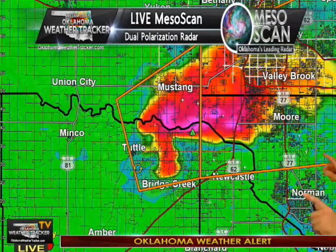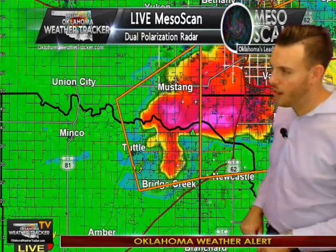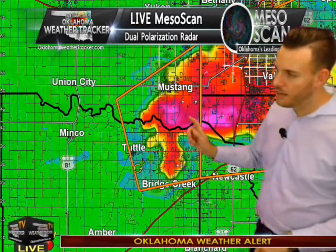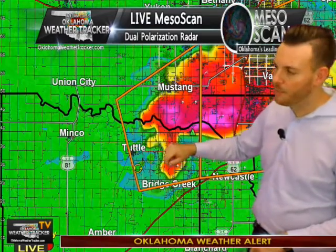But this is a little ominous looking, and we are tracking it very carefully here at Oklahoma Weather Tracker TV. Trey Smith, our storm tracker, is on this, and he's tracking it very carefully. I think we're getting some fairly strong rear flank downdraft on the back end of it, Trey, right there around the Tuttle area where you are. If you're still on the live line with us, tell me what your winds are.